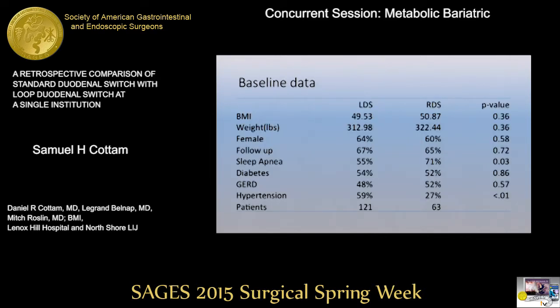The baseline data: I'd like to point out that the BMI, the weight, the female to male ratio, and the diabetes differences are statistically insignificant. And we have follow-up of 67 and 65% with the SIPS and laparoscopic duodenal switch respectively. We have performed 121 SIPS procedures, and we have 63 laparoscopic duodenal switches.